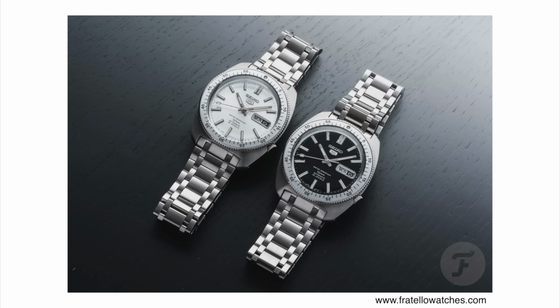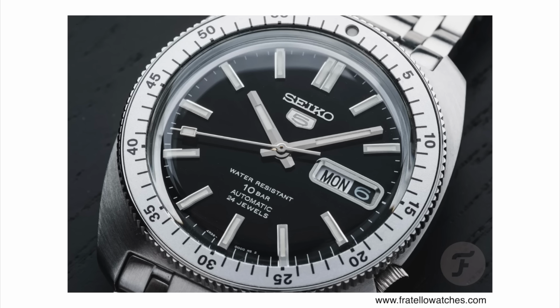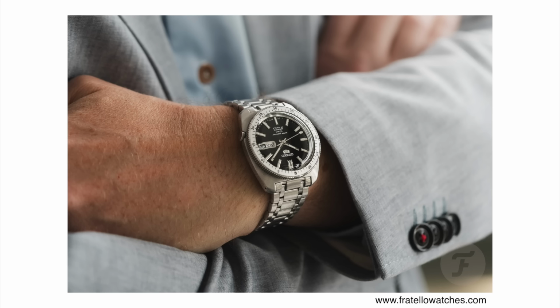The two models are essentially identical except for different dial versions. There's the white dial and the black dial version. Out of the two, surprisingly, I actually prefer the white dial version, and usually I would go for black dials. I think on this watch it really works. It also features a stainless steel bezel insert and a day-date complication, because this watch is powered by the caliber 4R36 automatic movement that beats at 3 Hz and comes with 41 hours of power reserve.